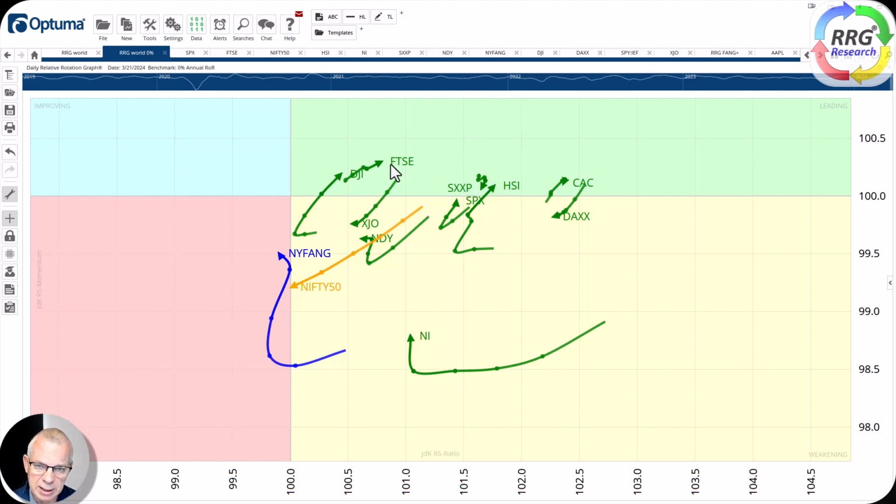And here's the FTSE again with the best momentum, and here's the Hang Seng Index with good momentum. And you can see how the Nifty is actually weakening in terms of price trend, and so is the New York FANG. So those are the markets that are less interesting, but definitely the Dow, the FTSE, the Hang Seng Index, to a lesser degree the S&P, they're really good, and you can see how Europe has rolled over. So here's the CAC rolling over, here's the DAX rolling over.